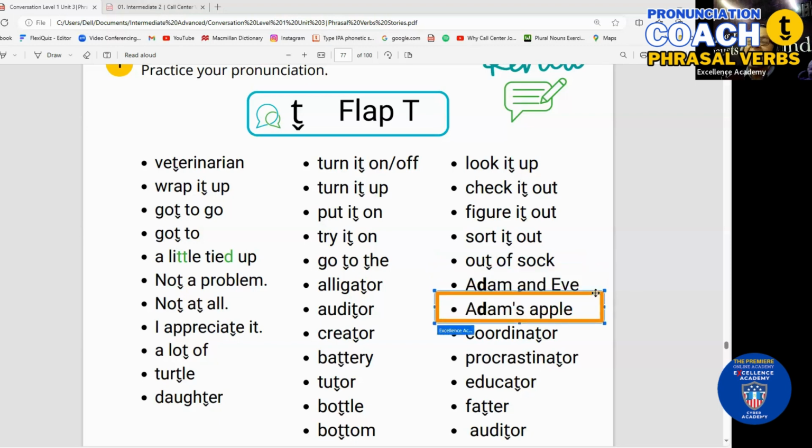Adam and Eve. Adam's apple. Coordinator. Procrastinator. Educator. Fatter. And auditor again. Auditor. You got the tools now. Go practice. Show me some progress, and after that, the quiz.